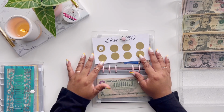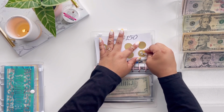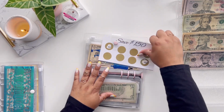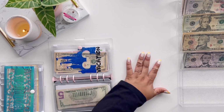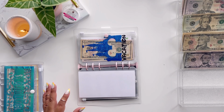Where's my little scratcher? Okay, I have it. And let's go ahead and scratch off this corner. And 15 next time. Cool. Okay, see these? I love the scratch off challenges, but this little stuff, you probably can't even see it on camera. All right, so that's it for our scratch off challenges for sure.